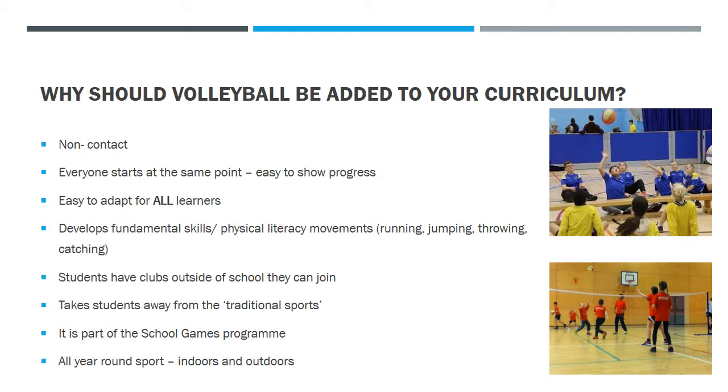It develops all your fundamental skills, physical literacy, movement, which is running, jumping, throwing and catching. Obviously, you can say that about any sport, but it's really important that those skills are getting developed going through your early years and your key stage ones and your key stage twos.